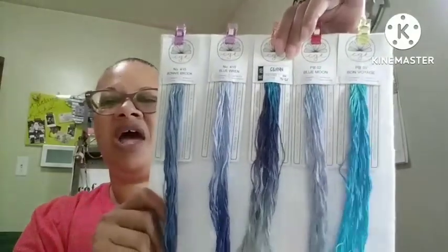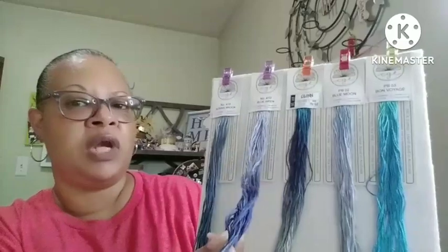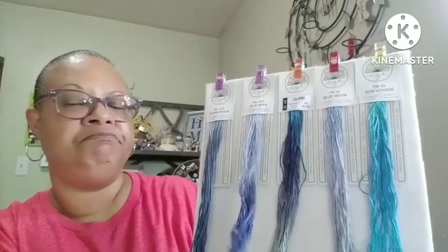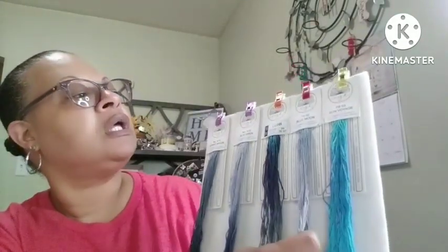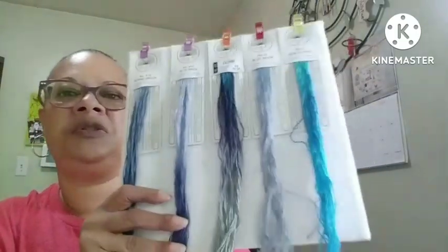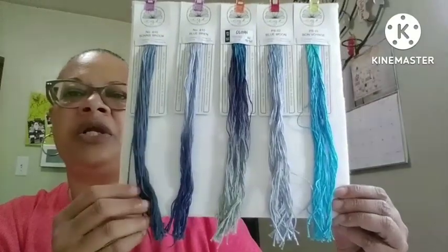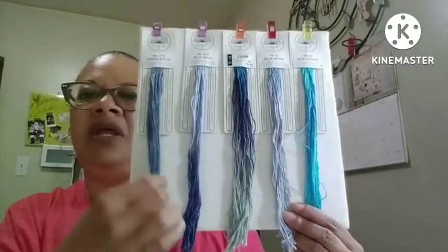And on the same day, I then received my Cottage Garden threads. I love these threads. So this is Bonnie Brook, Blue Wren, and this is what I used on my January snows. This is that color. And then Quinn, and this is Blue Moon, and then Bon Voyage. So those are my cottage gardening threads. I am in the club through Garon Stitchery. They are so wonderful.